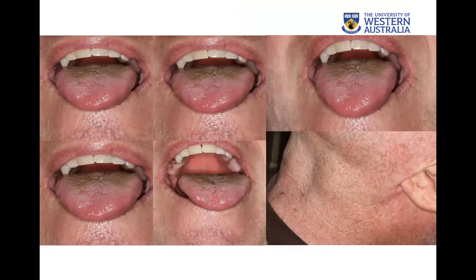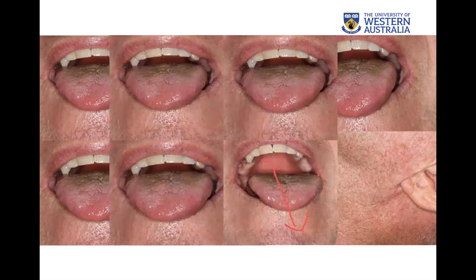There are a couple of things. One of it is that it deviates to one side as it protrudes out. The other is that the surface of the tongue is actually quite hairy and pigmented. When I started to investigate a little bit further, it turns out that the patient had difficulty swallowing and was not able to eat hard foods, which is why I think the tongue looks like that. And the deviation of the tongue was because he had oropharyngeal squamous cell carcinoma.